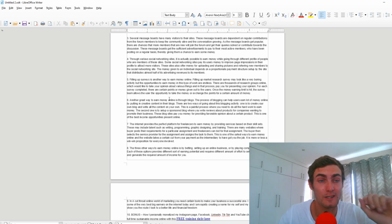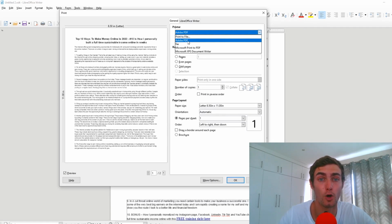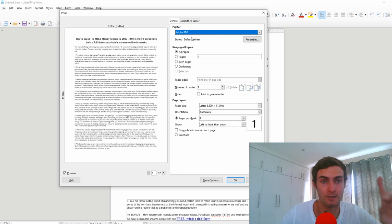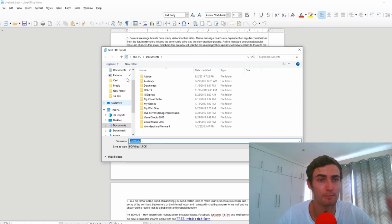And once my ebook's complete, you'll see right here, there's actually a print option right here. So I'm going to click on print. It's going to pop up with a tab like this. And we want to select Adobe PDF as the file type. And then we can click on OK. And you'll see right here, this tab will then pop up as save PDF file as.